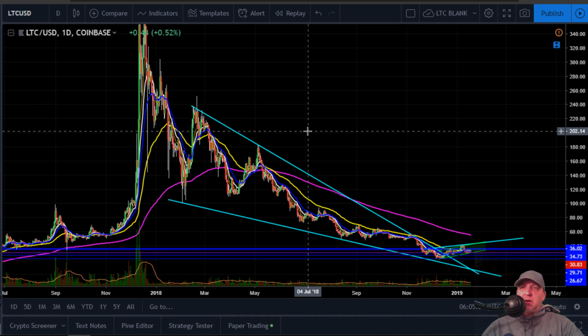Before I begin, I want to start out by saying I'm not a financial advisor. This is not financial advice, and this is my opinion and my opinion only of the market. So with that being said, if you're investing or trading in the market, I suggest you do your own due diligence and your own research, as this market is very volatile.